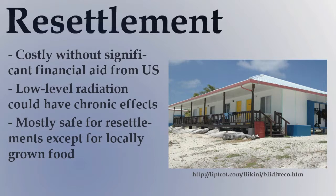The Bikinians still want to resettle their atoll, but this would be far too costly without significant financial aid from the U.S. Low-level radiation, mostly from locally grown food, could also have chronic effects on the population.